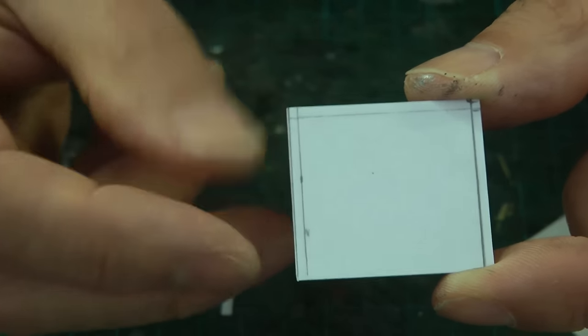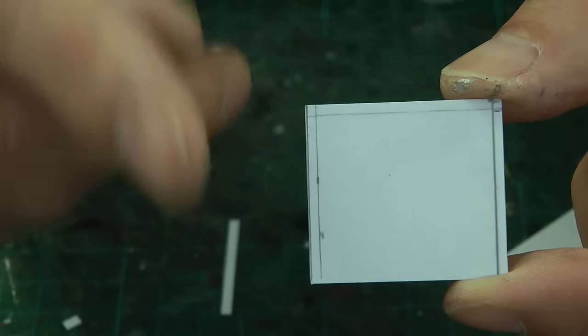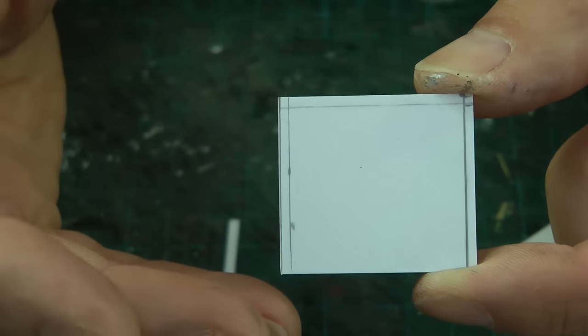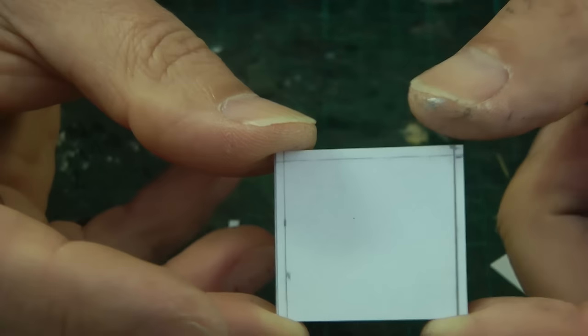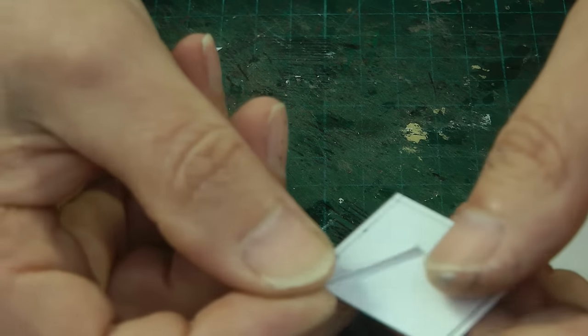The reason being is because that's going to be glued onto a separate frame. Now, I'm not going to make the frames up just yet because we haven't got the building to stick the lift to, so all I'm doing is just making the door fascia. So we've got another piece of 0.8 strip cover.